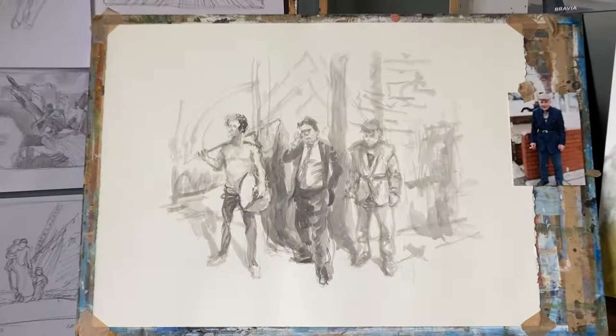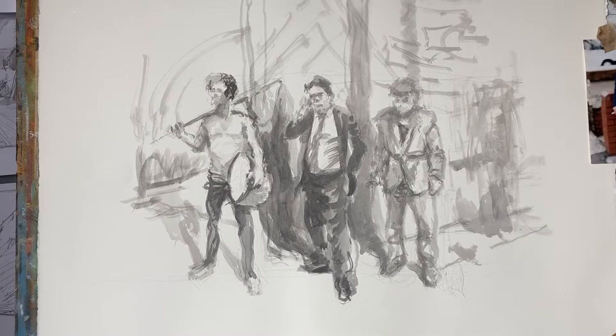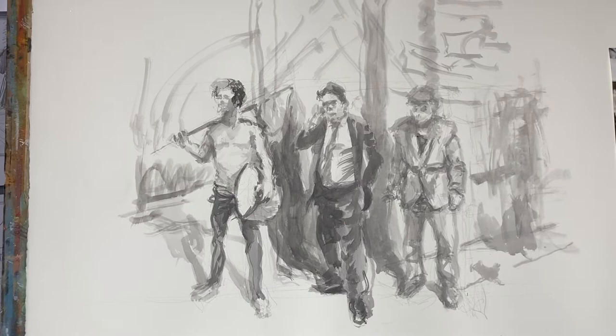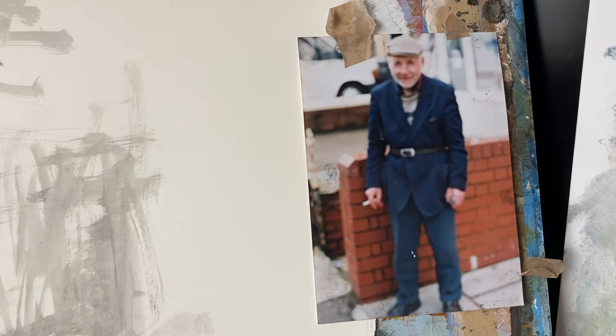So this is the most recent thing I've been working on just last week. This is Monday, so I'm just back in the studio. It's three stages of man. First youthful protester stage, and then the middle money-making stage, and then this is Dublin Dennis, an old Preston character. So he's the man in his old age, again, somewhat poverty-stricken.